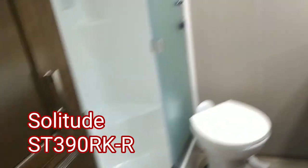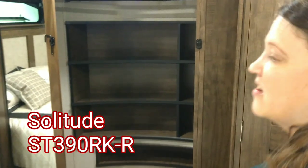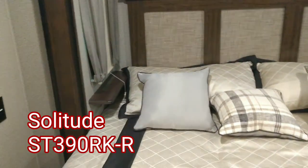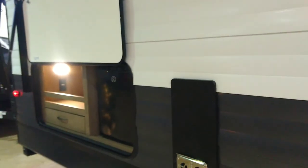Full size shower. And I like it when the bed's sideways. Washer and dryer hookup. Entertainment center. Alright, this is a big huge closet. Pretty amazing. It's a two-person one, though. It's not a family one. You just have to have your kids camp outside. That's what tents are for. I like this, it's a huge window. Outdoor kitchen.